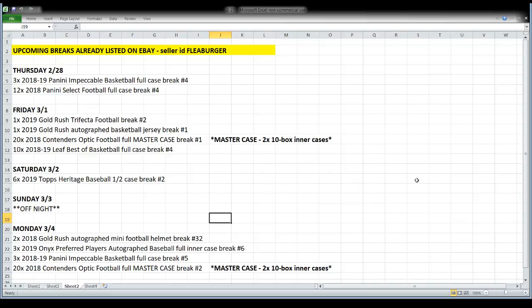So tomorrow night will be another case of Impeccable Basketball, and we'll also open a 4th case of Select Football. Friday night, Gold Rush Trifecta Football. That's got 3 autographed memorabilia items in it. Also a Gold Rush autographed basketball jersey. The new 2019 series is out for those.